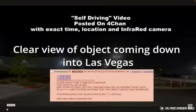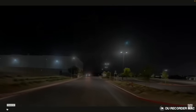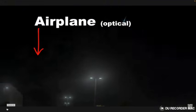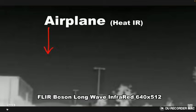See, I've seen shooting stars, and that looks way too big. So now we've got exact time and location. This is infrared. So this is infrared. So it looks green on infrared. And the optical without heat signature. So this is not showing heat. If that was a meteor, it would have a massive heat signature because it's a fireball, right? But there's no heat signature.